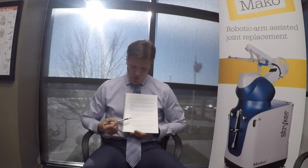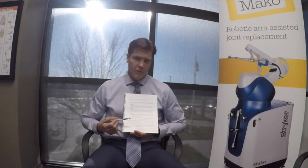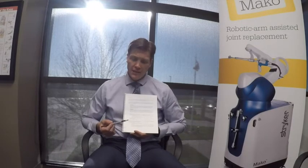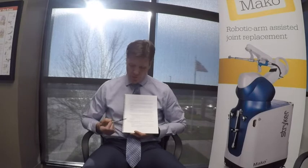Oxycodone is the narcotic medication. This medication is strong and is for severe level pain. You add this medication to these first two, so you're taking a total of 3 medications for your pain now. This can be taken 2 pills every 4 hours at a maximum. You take this in conjunction with the Tylenol and the Celebrex.